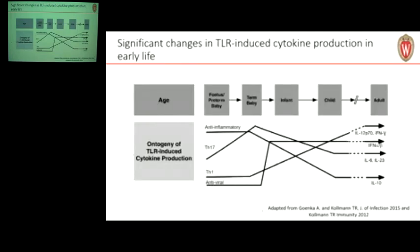Another piece of background information for my project was that there are significant changes in TLR-induced cytokine production in early life, especially in the very early life, and so it can be expected that if environmental factors affect the immune function, the exposure to them in early life is important in setting them up for how they'll function later in life and affect the health of the person. The summary here is not looking specifically at farm exposure. It's a compilation of a number of studies that look at the development of the function of TLR-induced cytokine production in a variety of studies and systems.